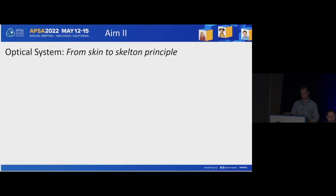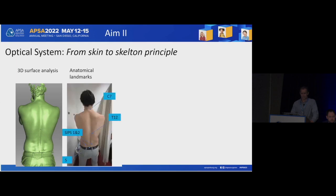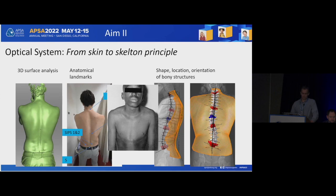and therefore in a second project, together with our colleagues of the ETH of Zurich, we are developing an optical system using a from skin to skeleton principle. This is from a scoliosis project where it's currently developed. The computer assesses a 3D surface analysis of the skin and combines this with several landmarks, and then the computer calculates the shape, the location, and also the orientation of the underlying bony structures. And we plan to use a similar optical system and to develop this from skin to skeleton principle also for patients with Pectus carinatum.